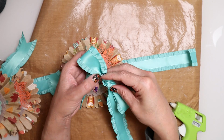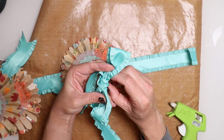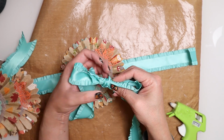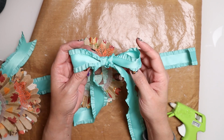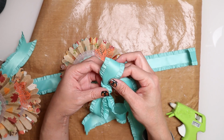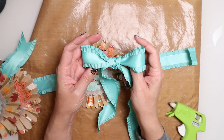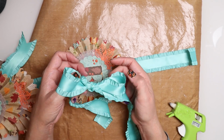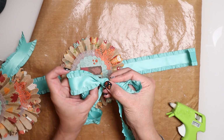Just make sure you adjust it every so much, especially since this crinkle edging does give it a little bit more of a texture, and it's a little bit wide, but it does come out to be a really nice and neat bow once you make sure you've adjusted everything. You see, I'm taking my time to do this, and look at how pretty my bow came out.